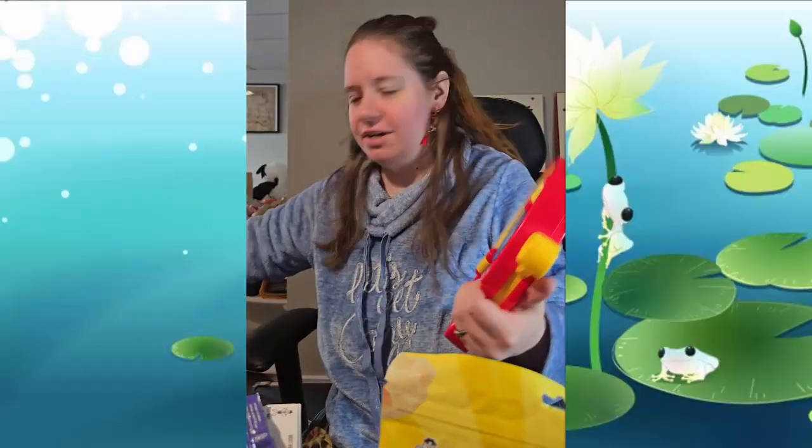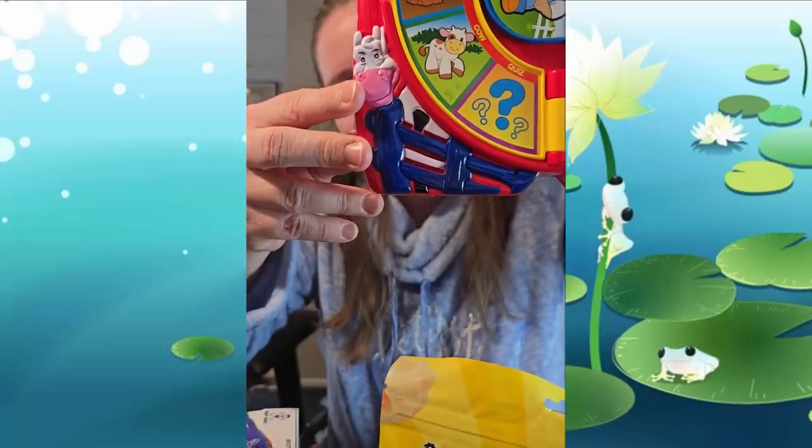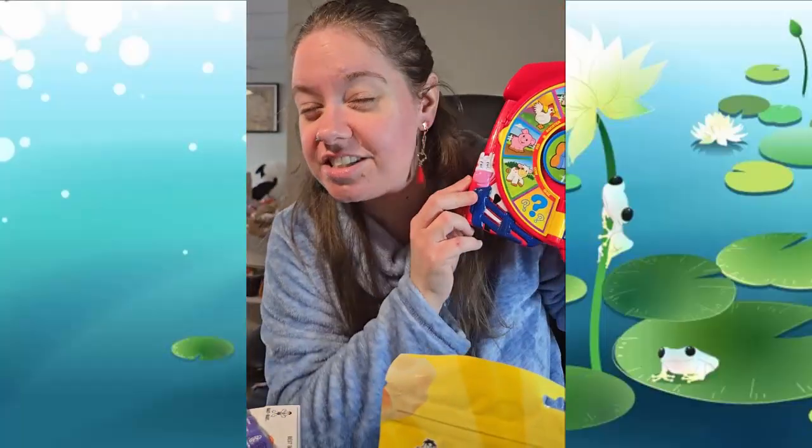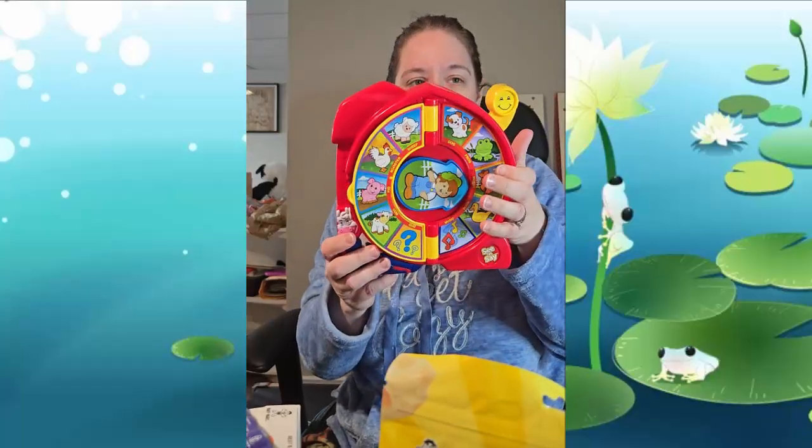What is going on? Look at this cow. Look at him. Look right here. He looks evil. Like he's like, I dare you to spin it. What the heck? It's a little creepy.